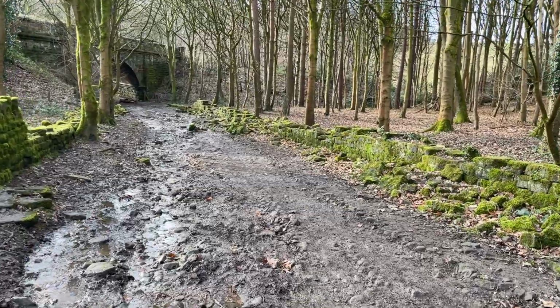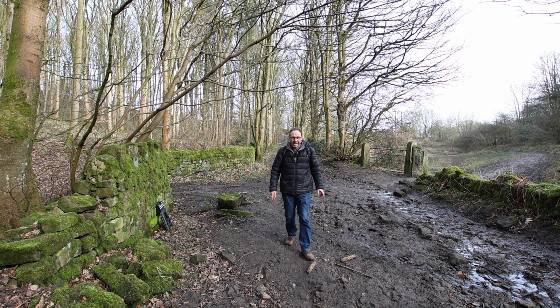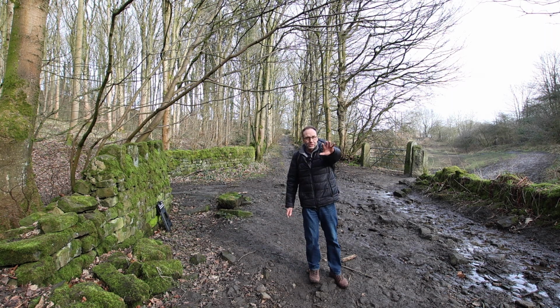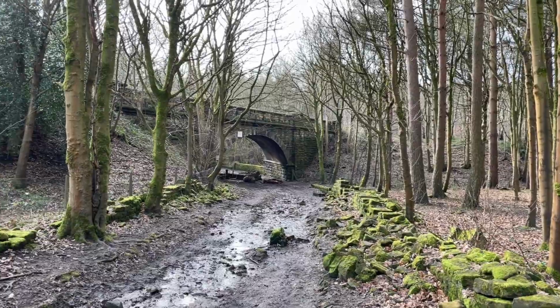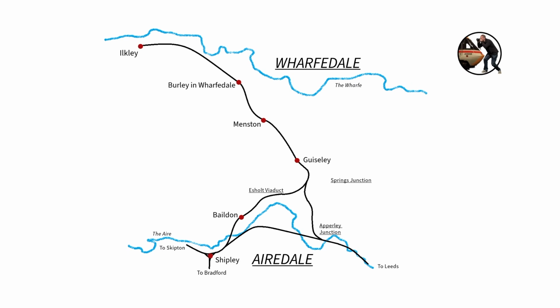So this is an adventure into Esholt Woods. Esholt Viaduct, where we were a minute ago, is just down there. And just behind us here is the line up from Esholt up to Guiseley, where it meets the line down to Apperley Junction and on to Leeds.